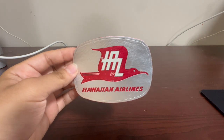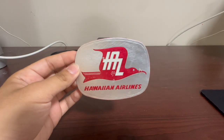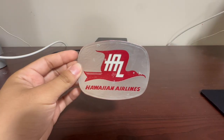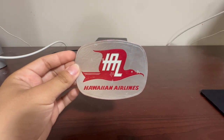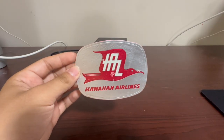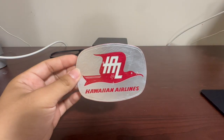Now, this is like the older logos, and honestly, I really like it. Given the fact that I work for Hawaiian, I decided to get some Hawaiian Airlines memorabilia. I think recently I have been collecting more Hawaiian memorabilia, but same goes for United Airlines memorabilia, since I think they're kind of neck and neck with each other.